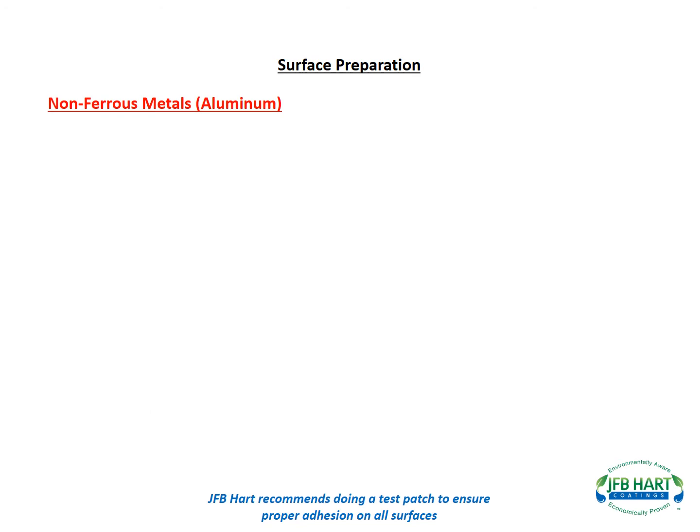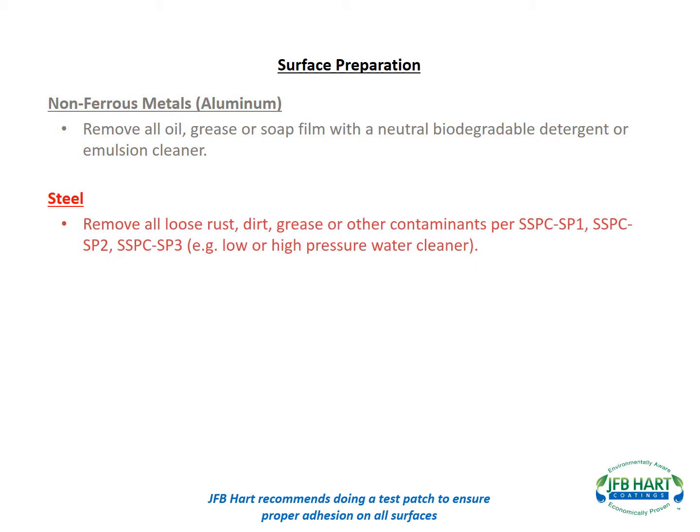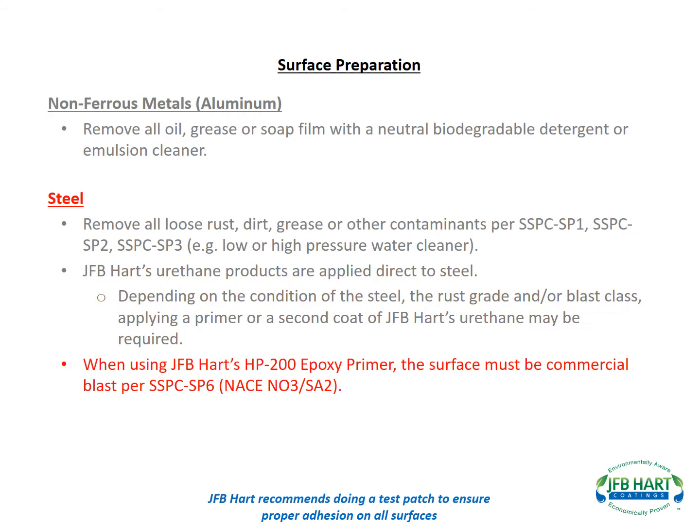Non-ferrous metals, such as aluminum. Remove all oil, grease, or soap film with a neutral biodegradable detergent or emulsion cleaner. Steel. Remove all loose rust, dirt, grease, or other contaminants per SSPC SP1, SP2, or SP3, which is low or high pressure water cleaner. JFB Hart's urethane products are applied direct to steel. Depending on the condition of the steel, the rust grade, and/or blast class, applying a primer or a second coat of JFB Hart's urethane may be required. When using JFB Hart's HP200 epoxy primer, the surface must be commercial blast per SSPC SP6, which is also NACE NO3/SA2.